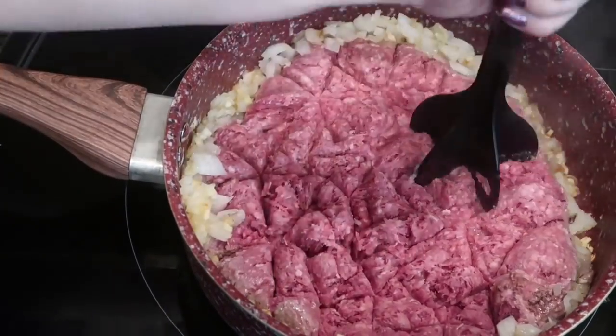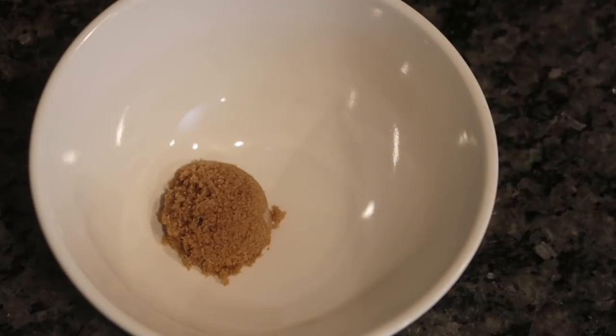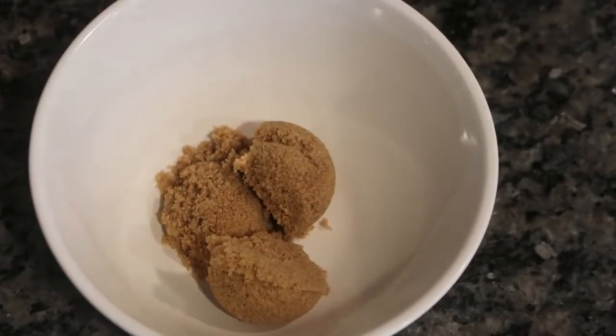before we went ahead and added our ground beef. I have my little meat breaker upper thing. I love this thing. I have it linked in my Amazon store down below if you want to go ahead and check that out. But now it's time to make our sauce.